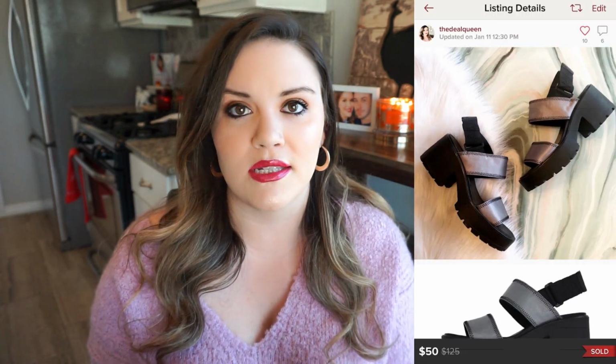The next pair of shoes that I sold was a pair of Vagabond silver platform chunky sandals, and I picked these up again also for style. This brand is very expensive, and it's kind of a super trendy, edgy style, but I've never sold these before, so I wasn't exactly sure how they would do. But this style with the super chunky platform heel is very in style right now, and so that's why I wanted to try them.